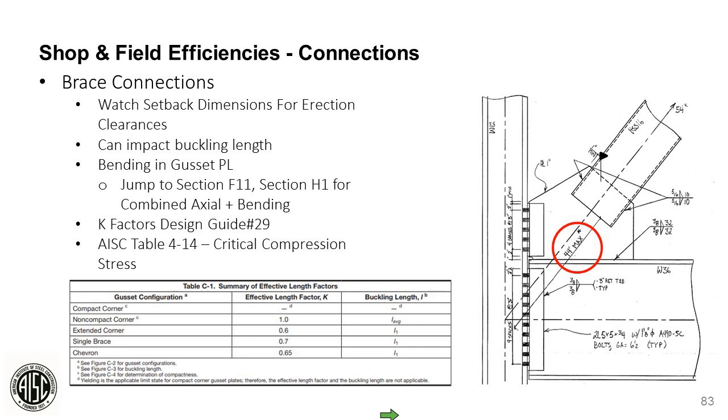If you end up with bending in the gusset plate, make sure to use AISC Specification F11 for analysis, and then Section H1 for combined axial plus bending. Design Guide number 29 includes a helpful chart shown below to guide in determining effective length factors for gussets in compression. And then AISC Table 4-14 provides critical compression stress based upon KL over r values.